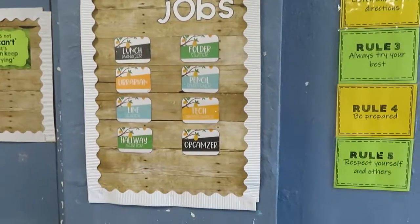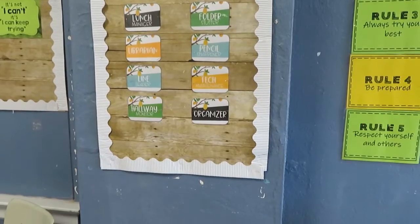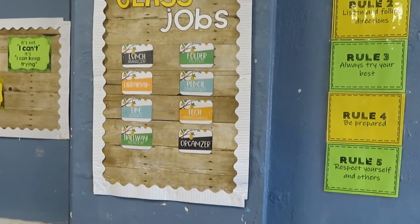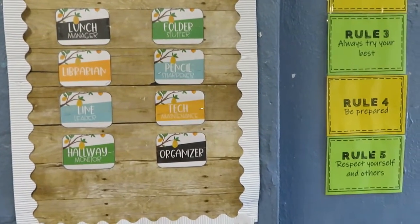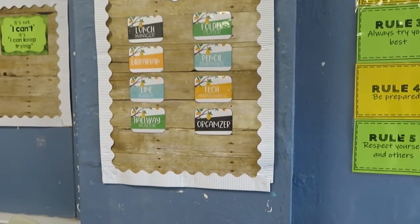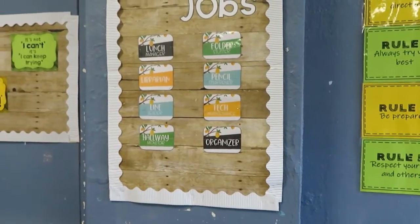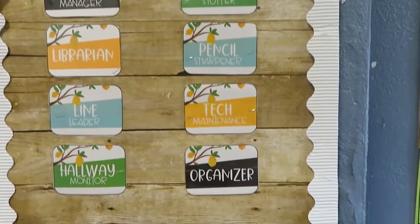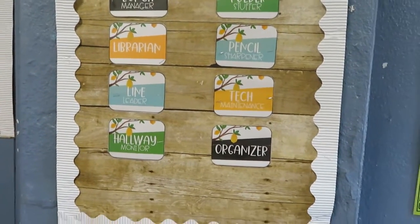My classroom jobs are lunch manager, which I will show you probably on my open house or my first day, what they do, and we'll go through all of them. But there's lunch manager, librarian, line leader, hallway monitor, folder stuffer, pencil sharpener, tech maintenance, and organizers. These are all found on the Ashley McKenzie lemon classroom theme. So all the lemon stuff that you see, the blue or golden colors, that's hers. It's going to be linked down below if you like it. There are also ones that you can edit and put your own jobs on. I'm using these templates for my centers today.